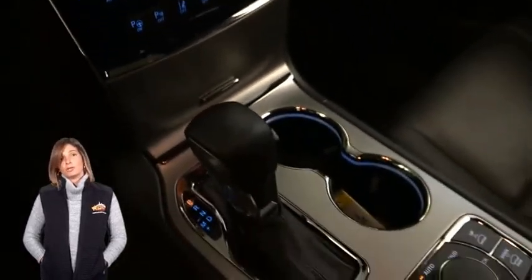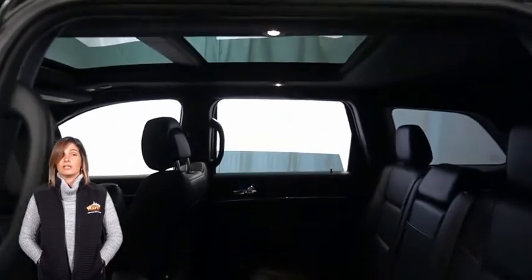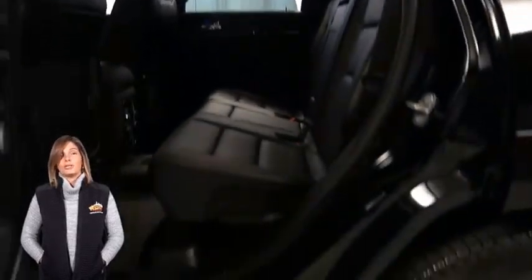Lane departure warning plus parallel park assist with stop. 7 and 4-pin wiring harness, Class 5 receiver hitch. 3.6-liter V6 engine, and so much more.